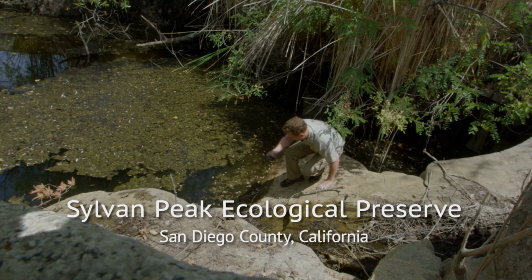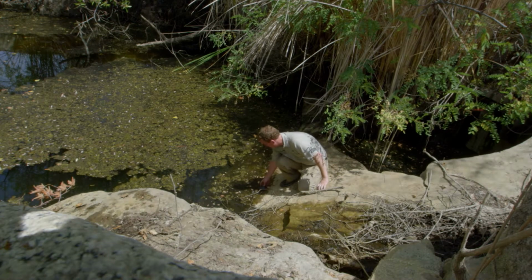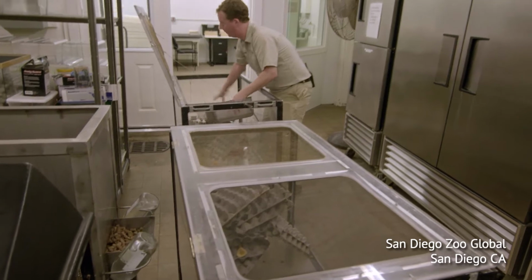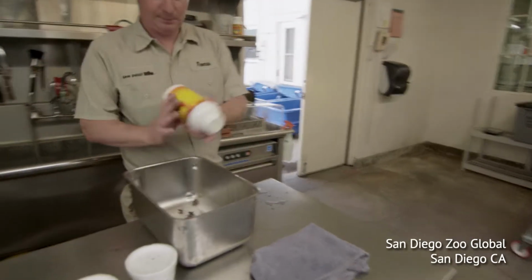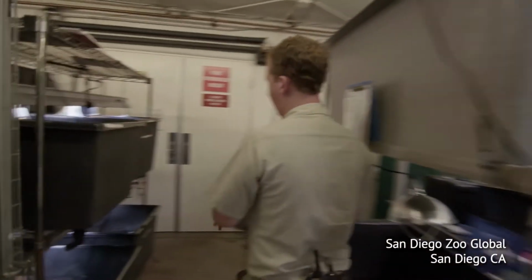The situation for western pond turtles here in San Diego County is not very good. USGS, United States Geological Survey, has been monitoring the populations in most of the watersheds here for over 10 years. And most of those 10 years, no babies were detected in any of the populations that they were studying. Without intervention, most likely they would become extinct within the county of San Diego.